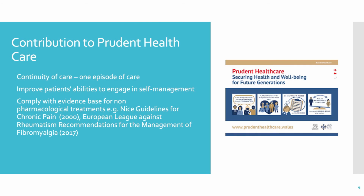With respect to prudent healthcare, being able to use a CBT approach would mean that with some patients there could be an improvement in continuity of care, as the therapist would not need to refer on, for example, to mental health services. It could improve patients' abilities to engage in self-management, as it would improve their coping strategies. It would also comply with the evidence-based recommendations for the use of non-pharmacological treatments, for example, the NICE guidelines for chronic pain and the European League for the Prevention of Rheumatism's recommendations for the management of fibromyalgia, which advocate using CBT.